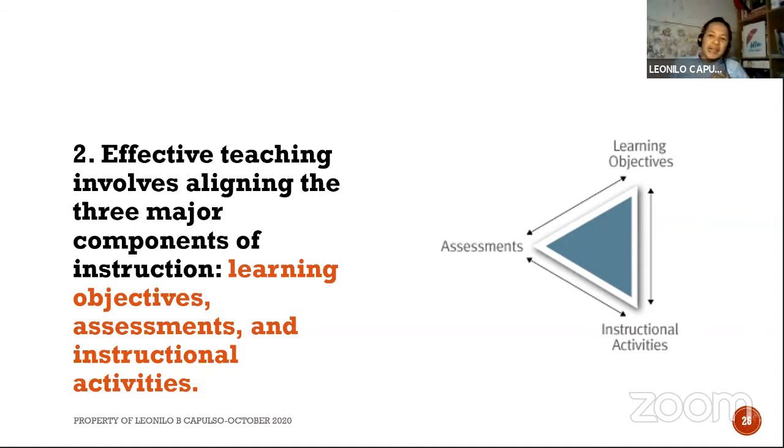Okay? O kaya naituro mo man, ay hindi naman tumpak ang pagtuturo. Kaya isa sa mga model dyan na pinag-uusapan, I would also share is yung TPACK model. Remember the TPACK model? Dapat alam ni teacher yung content, the content knowledge. Alam niya dapat yung pedagogy, and then alam niya din yung technology. So, alam niya yung competency, alam niya kung paano ituro. Tapos gumagamit siya ng makabagong teknolohiya para maituro ng maayos. So again, assessment, objectives, and instructional activities or pedagogy should be aligned in order to ensure effective teaching.